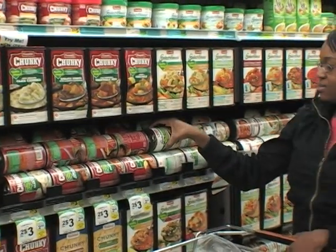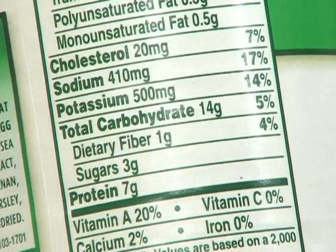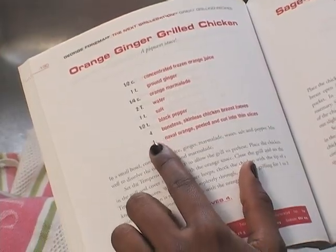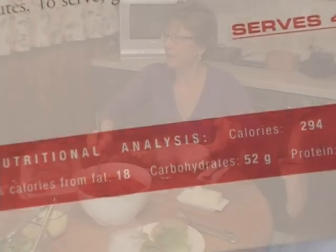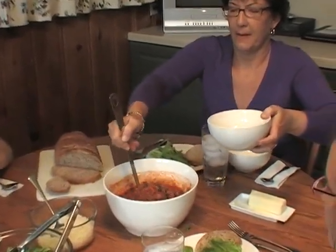Luckily, many packaged combination foods will have the total carbohydrates listed on the food labels, so don't forget to read them. And when preparing foods at home, some cookbooks will include the nutritional information in the recipe. If not, you can still make your favorite family recipes.